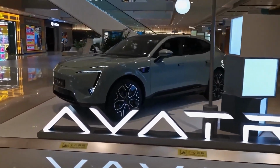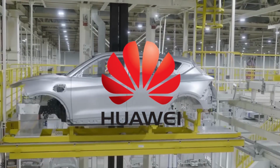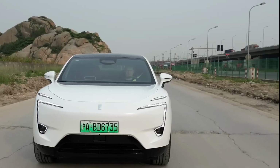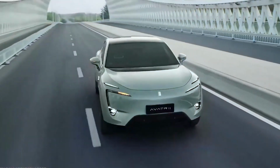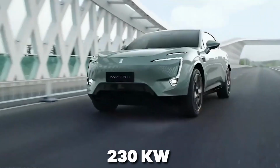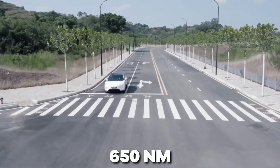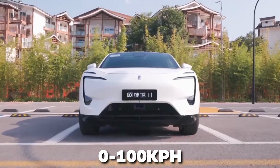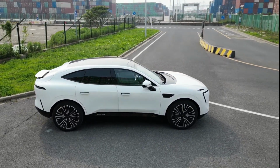Under the hood of the Avatr 11, we had a power-packed duo of electric motors cooked up by Huawei and aptly named Drive 1. This dynamic duo delivered all-wheel drive prowess with a 195 kilowatt motor up front and a hefty 230 kilowatt motor in the rear, boasting a combined torque of 650 Newton meters. Translation: this ride could go from 0 to 100 kilometers per hour in just 3.98 seconds. Talk about a need for speed.